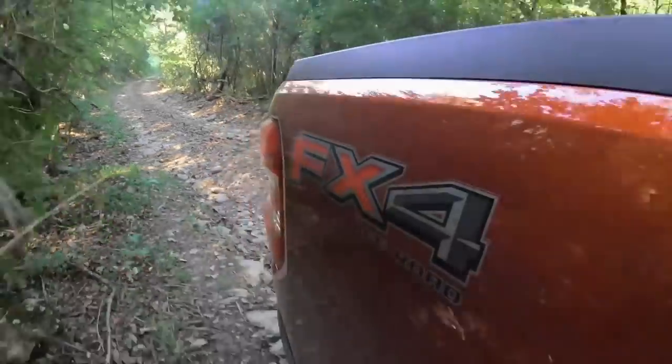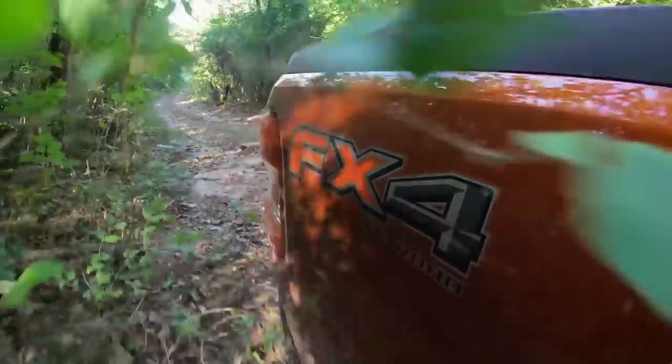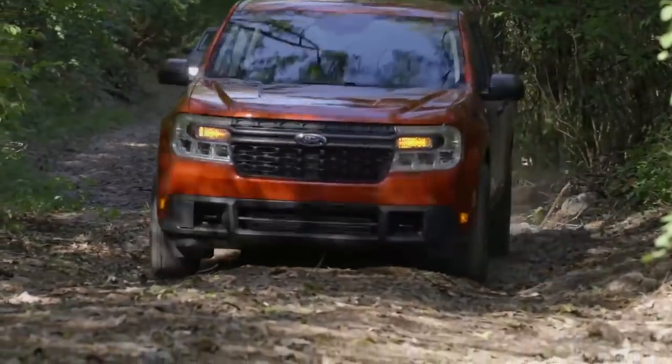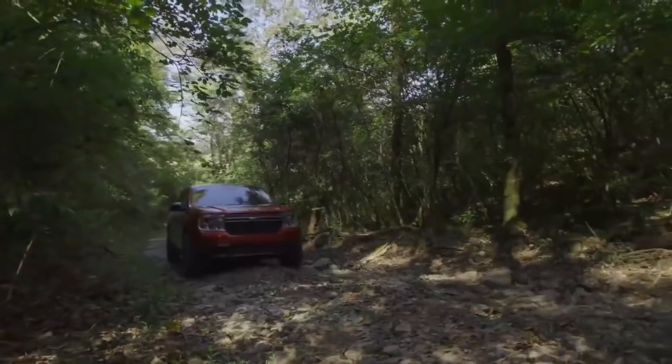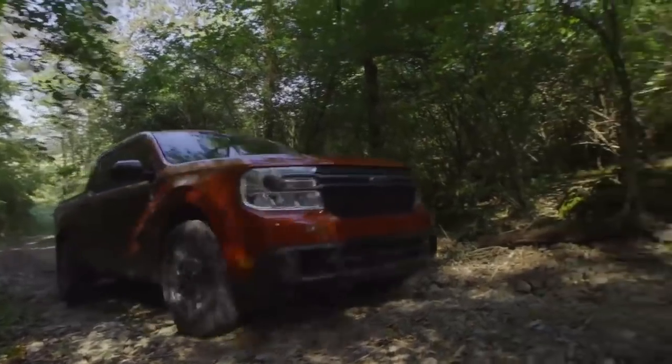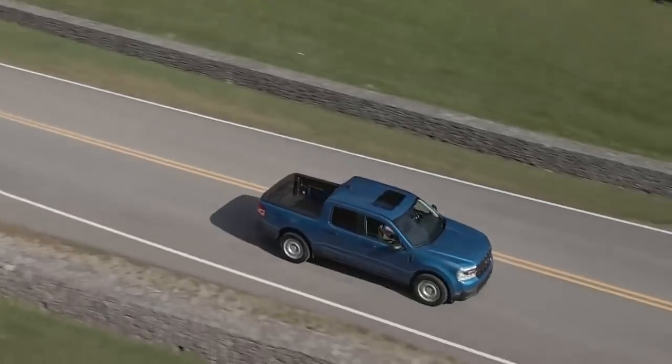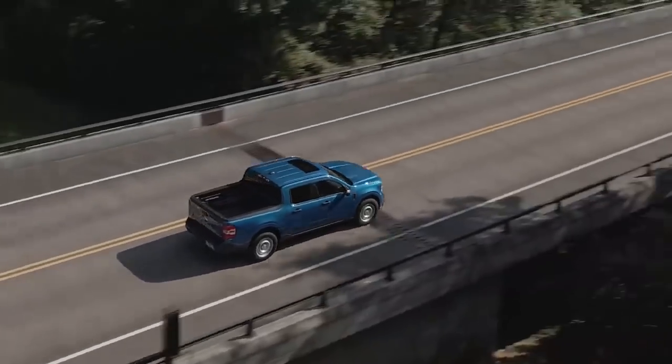The FX4 package does bring some specialized off-road equipment, however. You've got additional underbody skid plate protection, you've got a special off-road suspension, you've got larger off-road tires as well. So yeah, you can go off-road in a Maverick, but really I think its mission is to be the on-road city pickup instead.